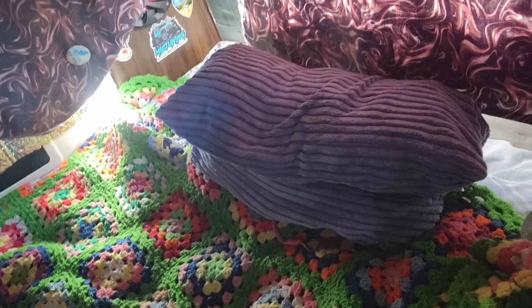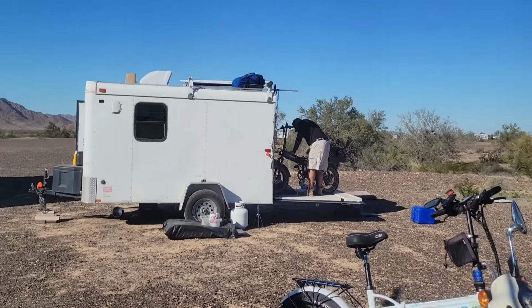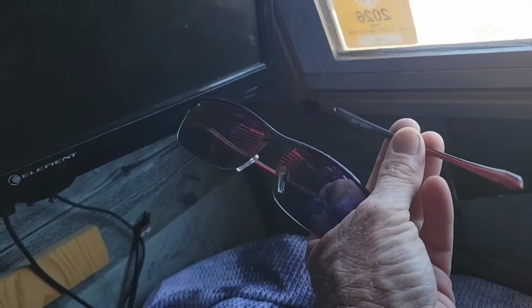Something blew over out there. I hope it wasn't a motorcycle. Nope. Oh. You want to spy on G? Let's spy on G. Let's see. Nope, that's me. And that is why I carry 9 different pairs of glasses. Because I literally cleaned these and put them on. I wore them for 5 minutes. I broke them.